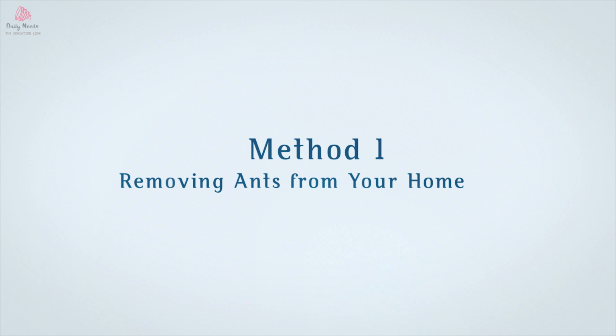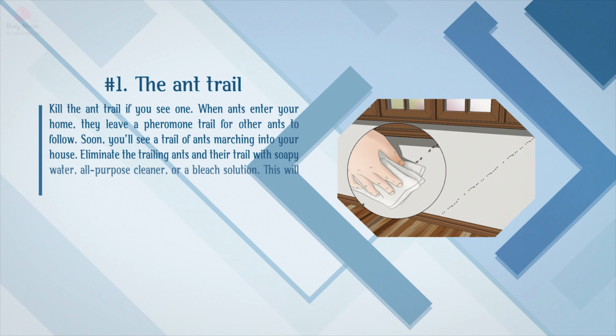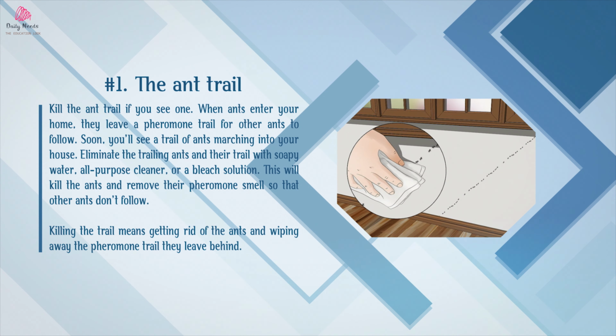Method 1. Removing ants from your home. Number 1. The ant trail. Kill the ant trail if you see one.